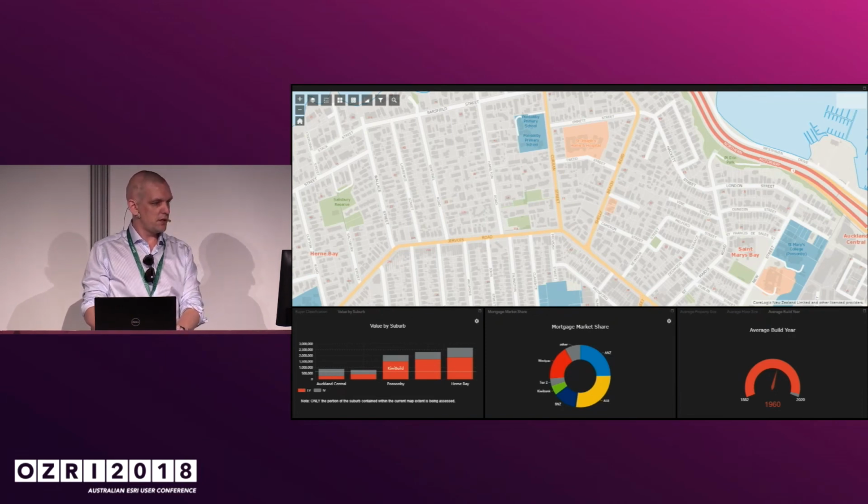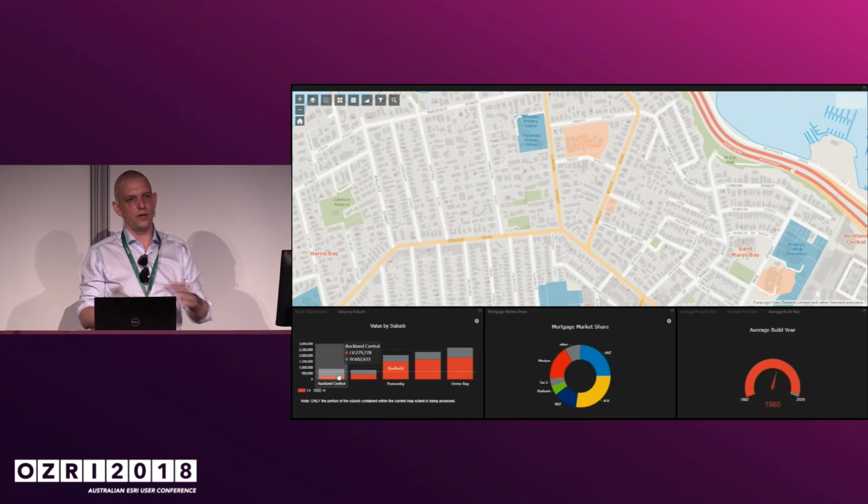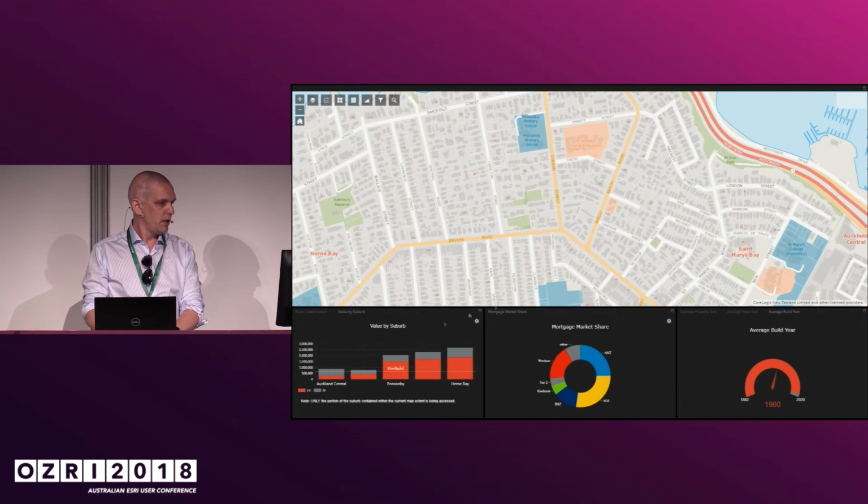What we're also seeing here are two breakups, between the red and the grey. The red is the land value and the grey is how much they've invested on top of that. So you can see where people are over-capitalising in properties or under-capitalising in property as well.